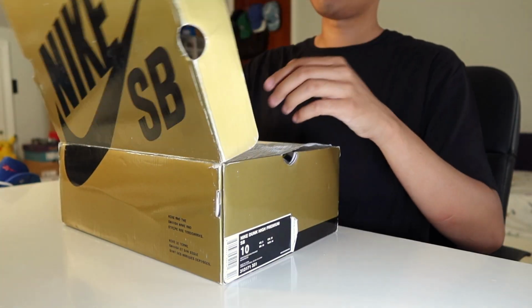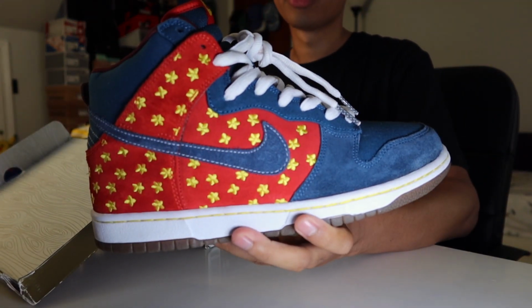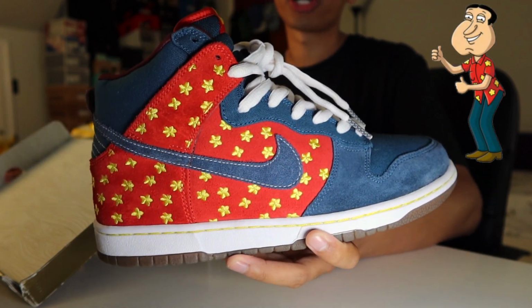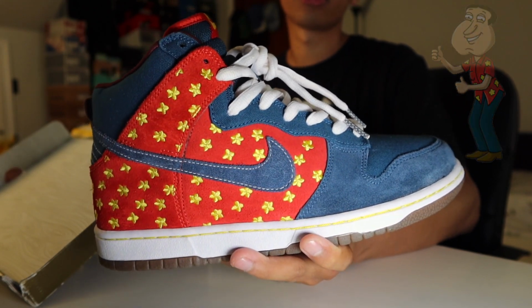have. Getting to this pair of sneakers now, if you check them out, these things are absolutely wild. The backstory on these is they pay tribute to Quagmire from the ever-popular show of Family Guy. If you pick apart Quagmire's outfit from the show, you'll see it directly translated on the sneaker.